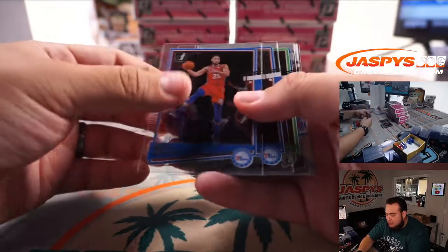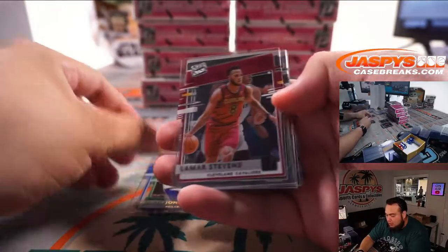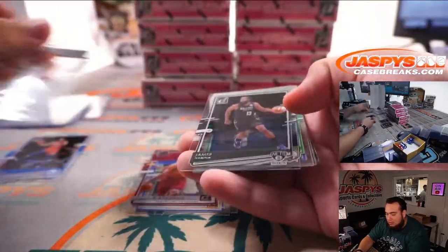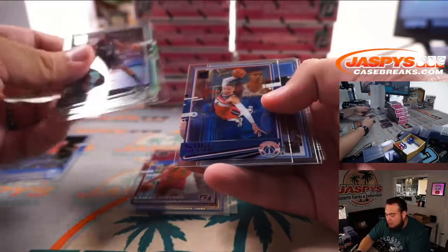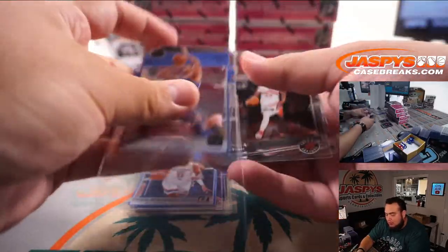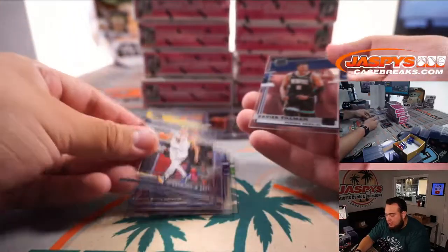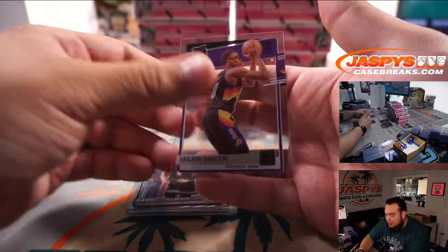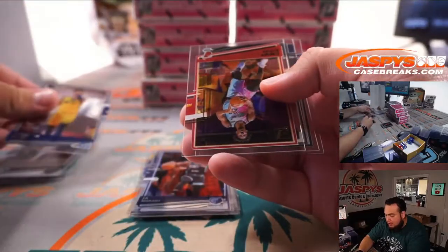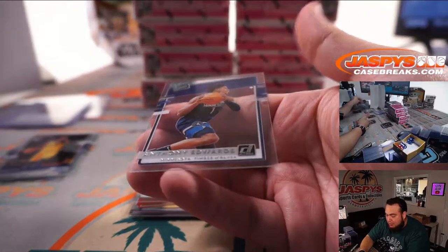All right, next one. Jaylen Brown purple, Mason Jones, Lamar Stevens, Devin Vassell. Russell Westbrook, Theo Maledon, Obi Toppin. Little Dominate, Jokic, Tillman, Jalen Smith. Little Ja Morant. Jimmy Butler, Patrick Williams, another Anthony Edwards.